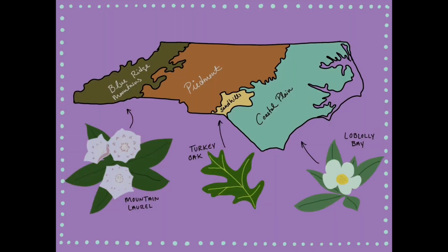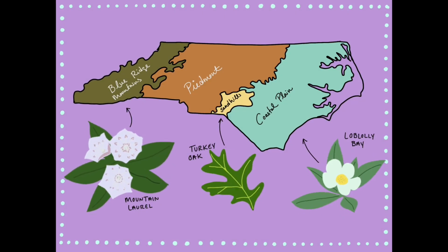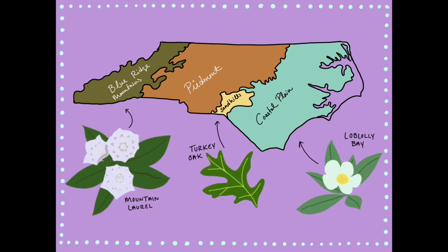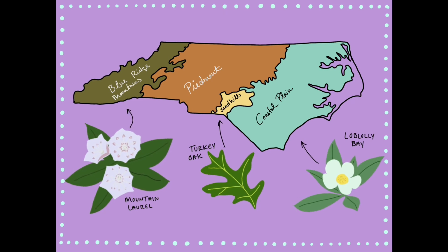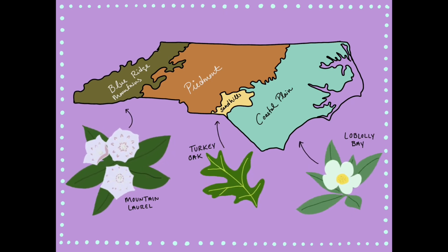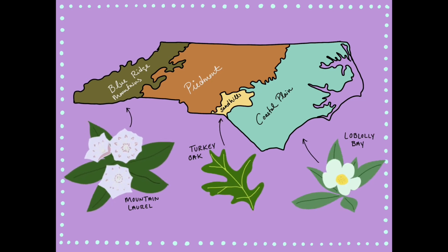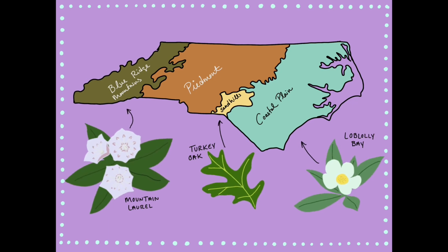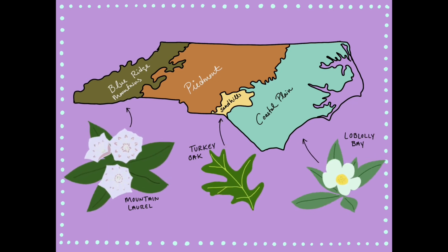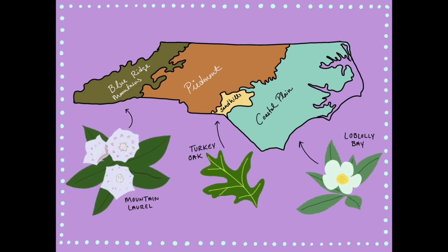Different types of native plants will vary by region. They vary by region because they have different soil and water requirements. Depending on what the soil is in an area will dictate what kind of plants can live there. North Carolina has 4 different ecoregions. We have the Blue Ridge Mountains, the Piedmont, the Sandhills, and the Coastal Plain. All 4 of these regions differ by the amount of water they receive and also the types of soil they have. Some native plants can exist statewide, while others are a little more regional.